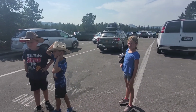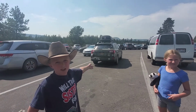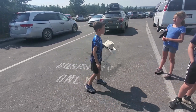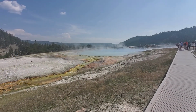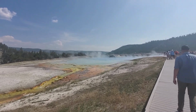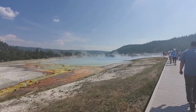So we're trying to get the camper into the parking spot at Grand Prismatic Spring, and it's parked right there, right in the middle of a big long bus and RV parking spot. Let's check up here. Yeah, he'll have to keep circling.